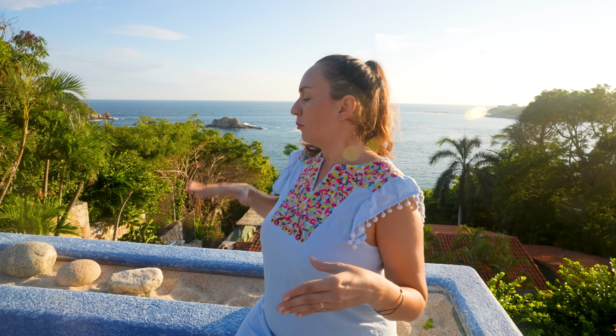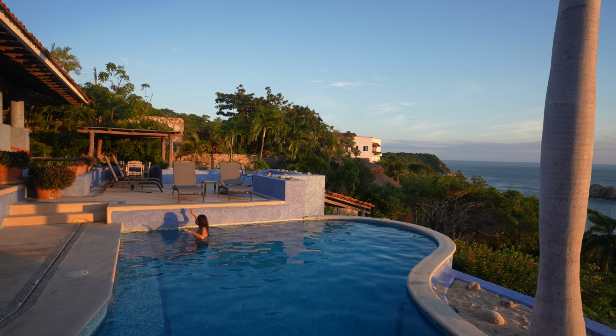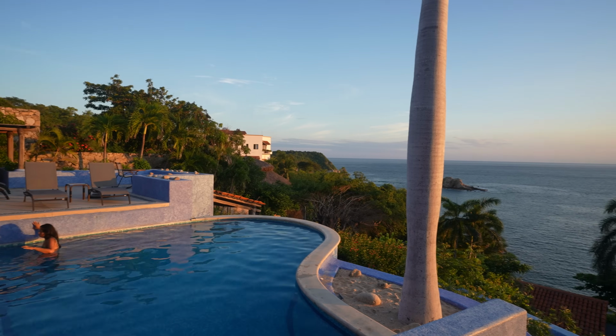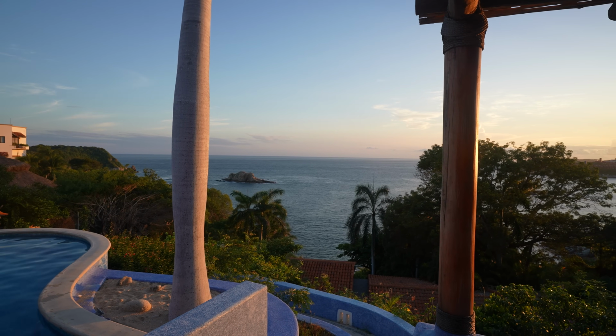And here where we are, in this development, we do have another neighbor down there, but at the same time I feel like it's pretty private. You don't really see people hanging around. The other thing is it's quiet. You do hear the ocean, but that's about it. In a lot of places in Mexico, you hear everything, it's very loud. But here it's very peaceful. If there's people down there we might hear them, but not really. It is quiet and private.